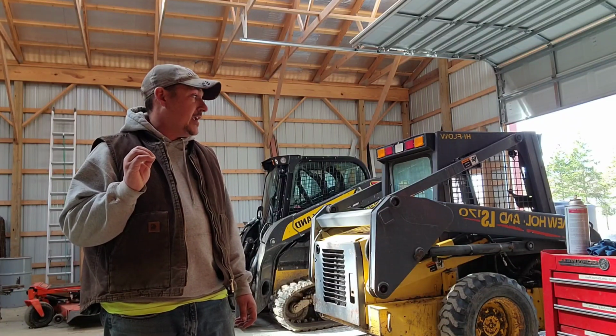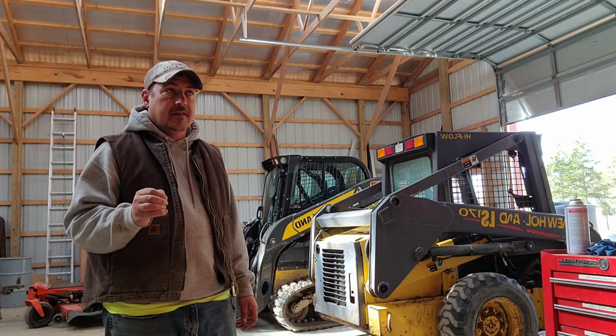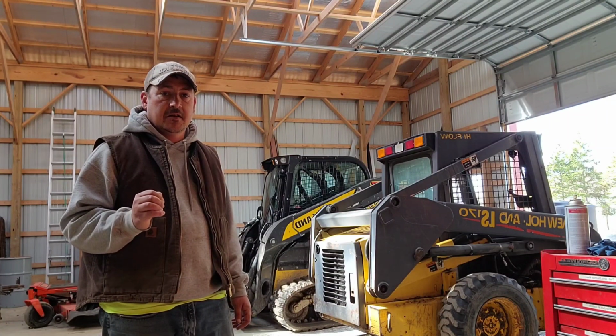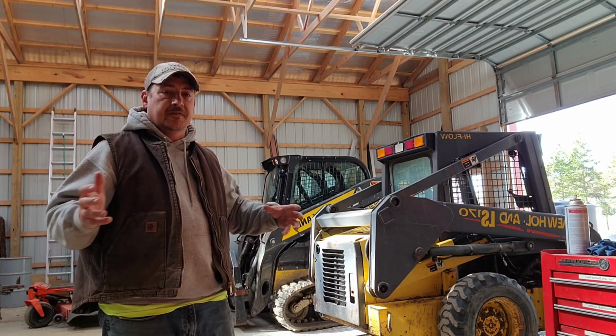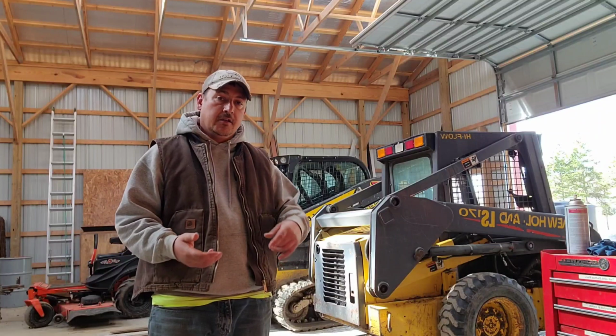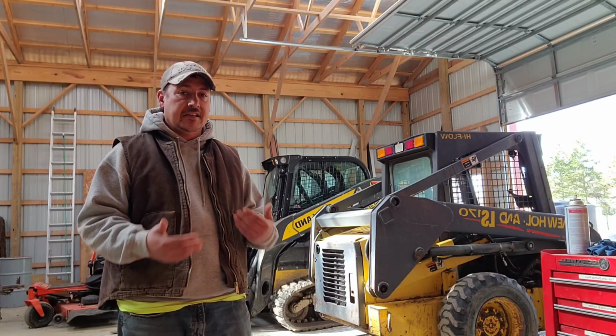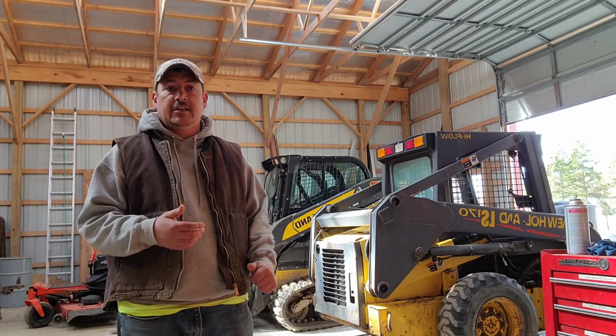Also, we got a number of attachments that came with it. I believe there were 8 attachments that came with the purchase of this skid steer. So it just grew the fleet. I mean, we're able to do so much more here around the farm now. I'll show you the different pieces of equipment, attachments that came with that. And it's just going to make things a lot easier around here. We can keep a cleaner, neater farm. We can do more instead of waiting to borrow an attachment or rent an attachment. We pretty much got what we need.